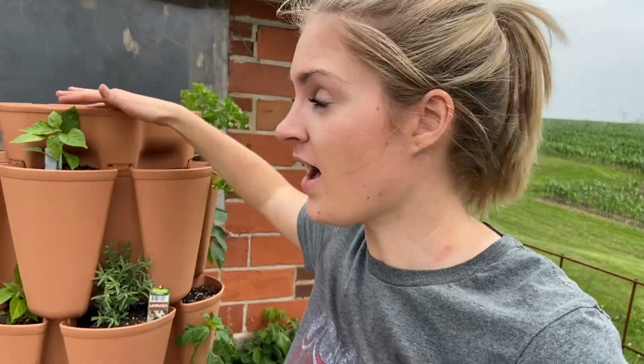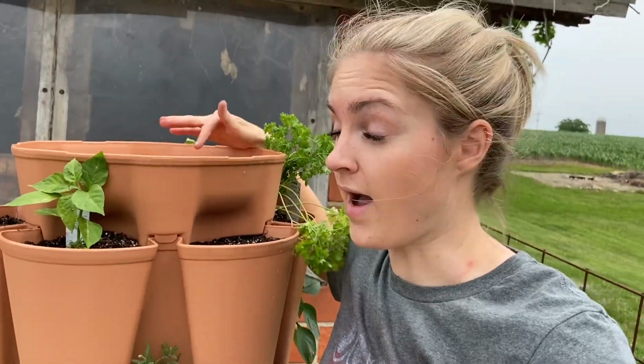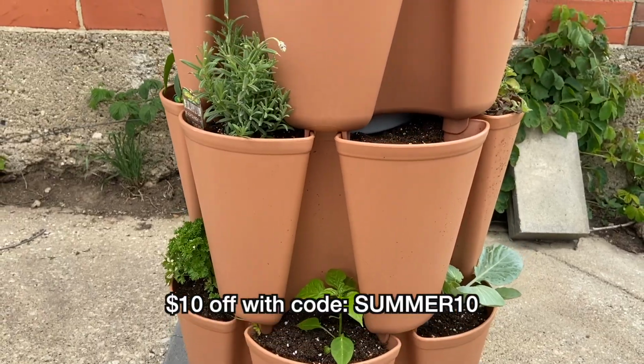And then obviously the height, I'm 5'4", and this is just a little bit shorter than me, the 5 tier. And then obviously you have to give your plant some room to grow out, but for the most part, this hardly takes up any space and would be a really effective way to have a garden.